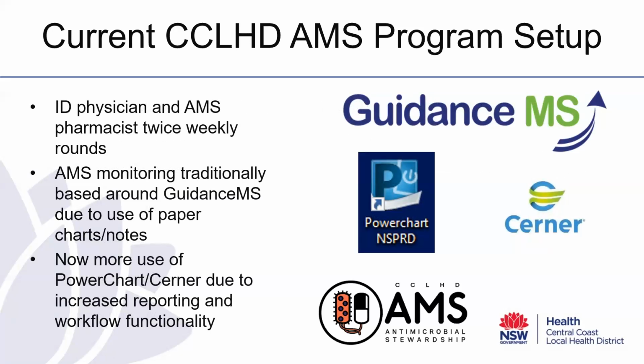At the moment, in terms of AMS daily activities, 1 AMS pharmacist will generally review all patients on restricted antimicrobials at Gosford, and the other pharmacist will review everyone on restricted antimicrobials at Wyong. With leave and sickness and competing priorities, it isn't always the case, but it's generally what we try to achieve. We also do twice weekly ICU and whole hospital rounds at Wyong, and twice weekly ICU rounds at Gosford, and then select wards at select hospitals.